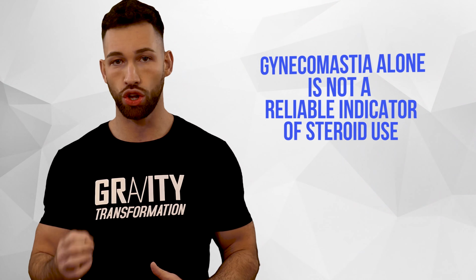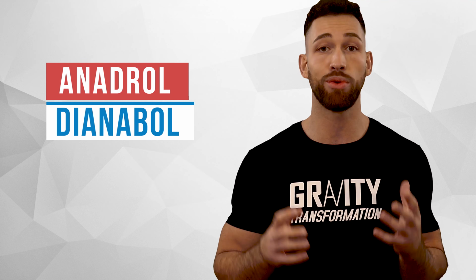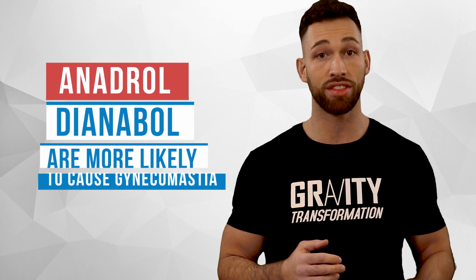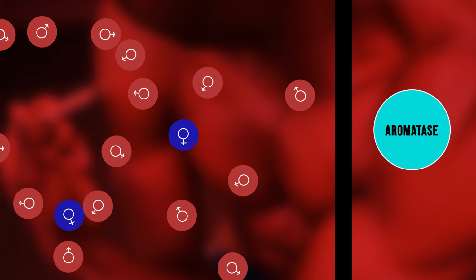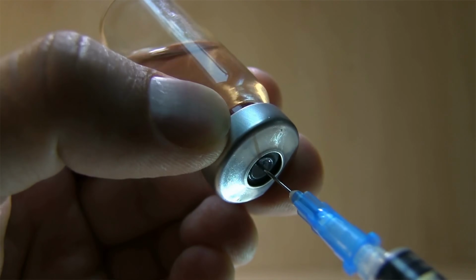However, gynecomastia alone, once again, is not a super reliable indicator of steroid use for a few reasons. One is that different steroids have different levels of risk when it comes to causing gyno. Specifically, anadrol and dianabol have been reported to be more likely to cause gyno because those steroids are more likely to aromatize. But there are steroids out there that are much less likely to cause gyno as well. On top of that, many steroid users will also use an estrogen blocker like an aromatase inhibitor to prevent the conversion of testosterone into estrogen, ultimately helping them prevent gynecomastia while still being on steroids.